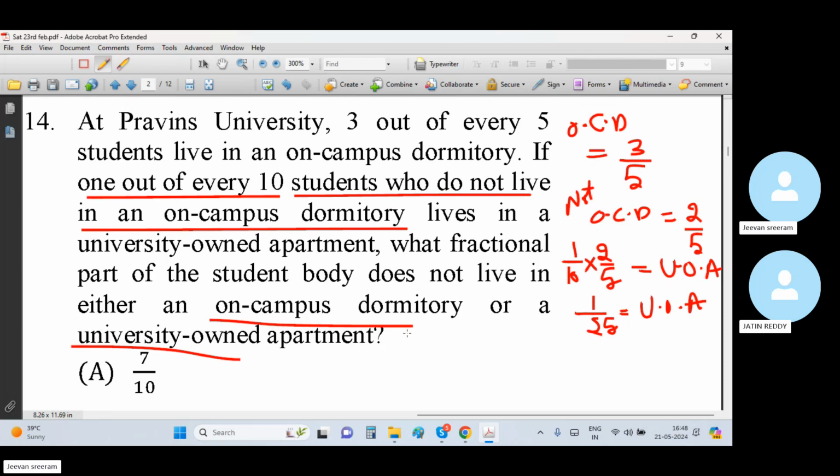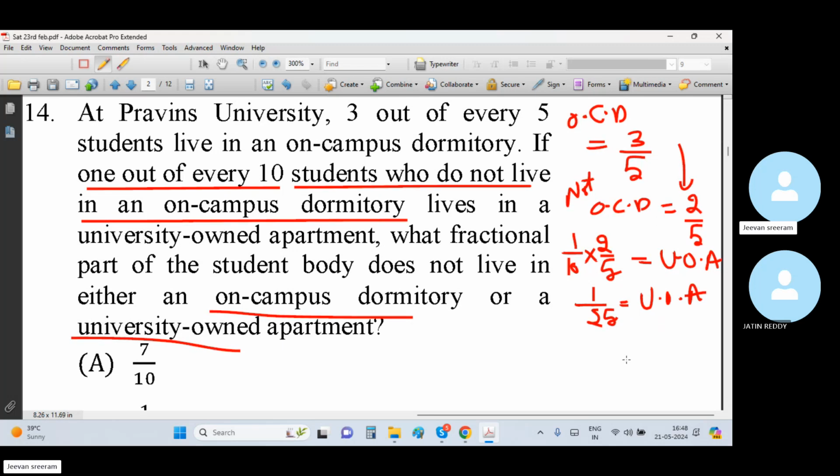What fraction of the student body does not live in either an on-campus dormitory? We got this 2 by 5. So not on-campus dormitory means, will they be in university-owned apartments? No, sir. So who doesn't live in an on-campus dormitory?